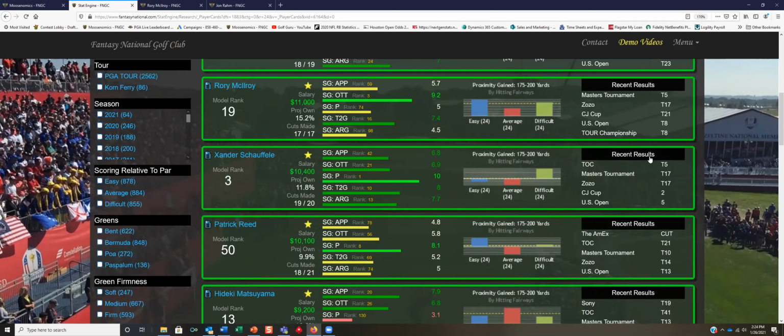Does well in these type of events. Again, I kind of call it a mini major. Some people might not look at it that way. The Players is the 5th major, but with the field and the toughness of this course, it's going to take elite skills to come out on top.